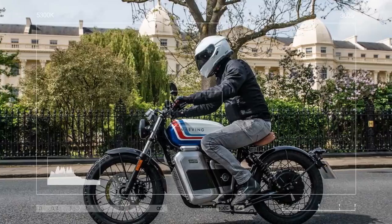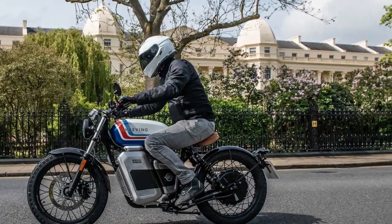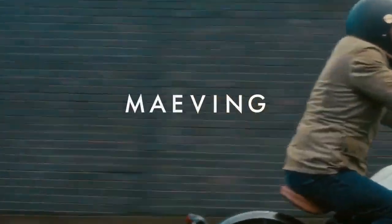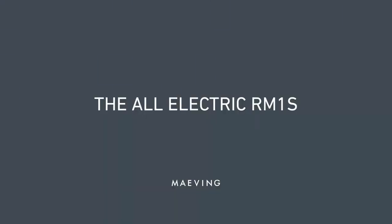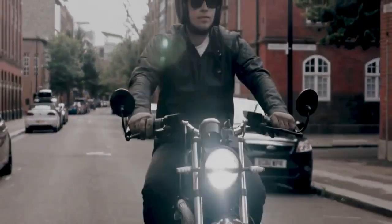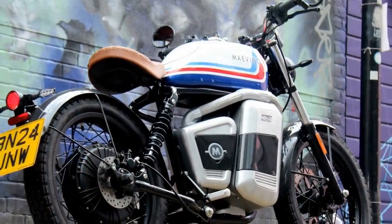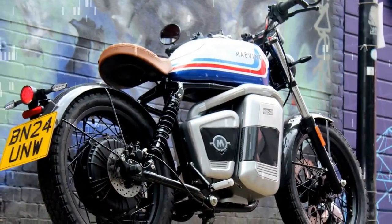If it seems like we're glossing over the critical components of a modern motorcycle, it's because the RM1S's main attraction lies in its 7-kilowatt hub motor and 2.7-kilowatt-hour batteries. Weighing around 36 pounds each, these batteries can be easily removed for convenient charging at home, the office, or any location with standard wall outlets, even your neighborhood coffee shop.